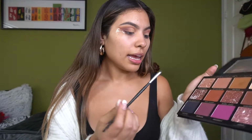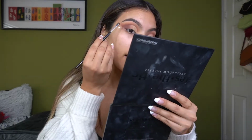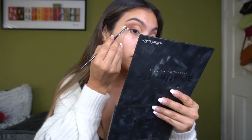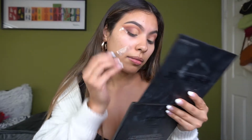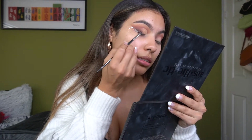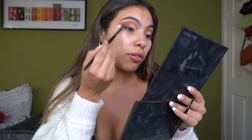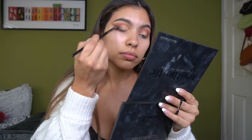And what I'm going to do is pick up this black right here, and add this to the very edge, creating a wing. So adding this in, and then using the brush that we were using before, really blend that out. I'm actually happy with how that turned out, because I don't want it to be too dark or too dramatic, but that's all I wanted to do.